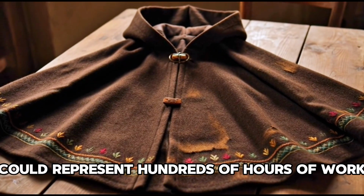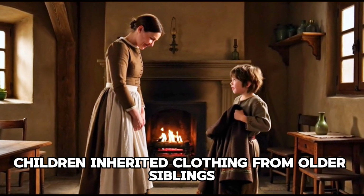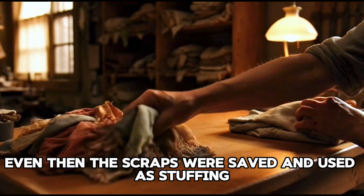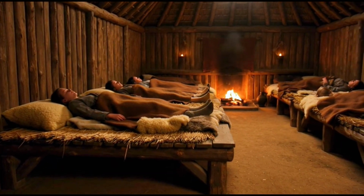A single cloak could represent hundreds of hours of work. Children inherited clothing from older siblings so many times that it literally fell apart. Even then, the scraps were saved and used as stuffing or insulation.